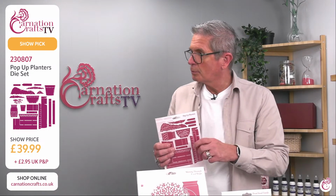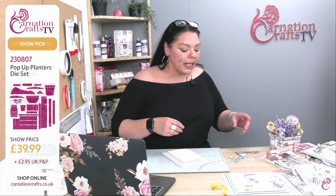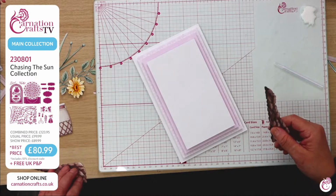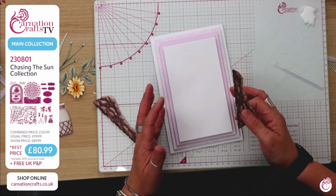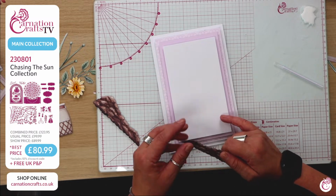Do you want to do one more demo? I've started just putting this together because we are running out of time. So let's get some whimsy on. I have based my pinks. Look how beautiful they are. Aren't they just delicious together with that beautiful white border?